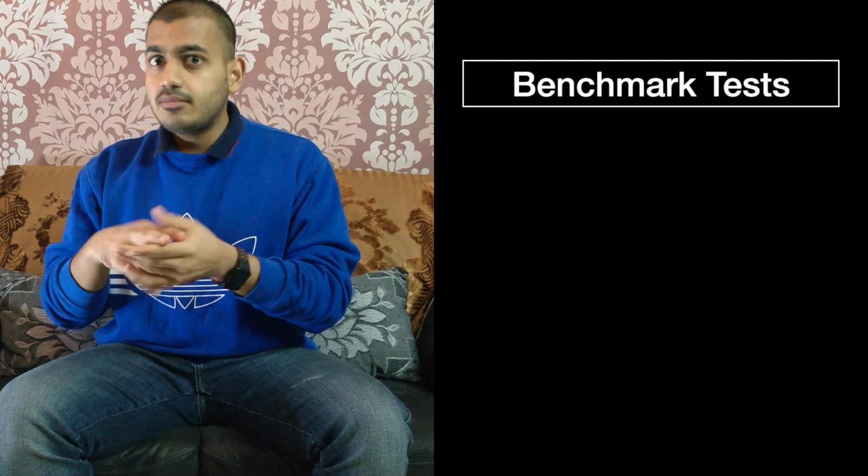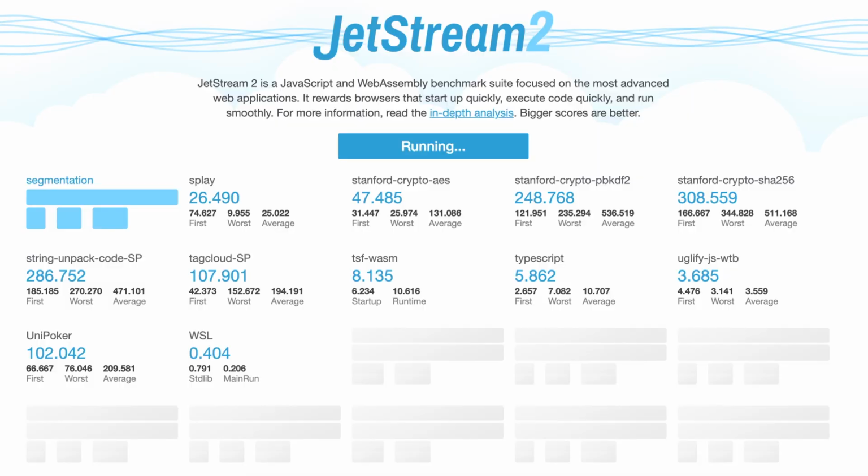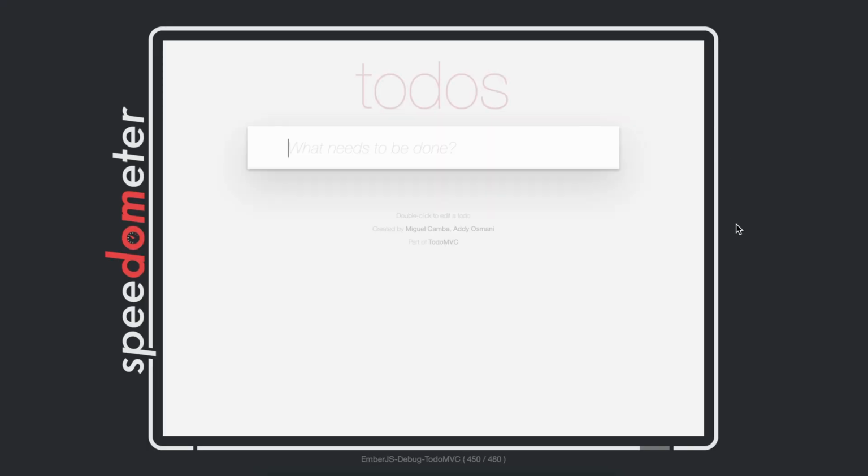The 2 benchmark tests that I'm using today are Jetstream and Speedometer. Jetstream is a JavaScript and WebAssembly benchmark suite. It rewards browsers that start up quickly, execute code quickly, and run smoothly. Bigger scores being better. Speedometer, on the other hand, tests the browser's web app responsiveness. It uses some demo applications to simulate user actions like adding to-do lists, removing to-do items. How I see these 2 tests is Jetstream is more of checking how the backend works of the browser, and Speedometer checks how responsive the UI is.